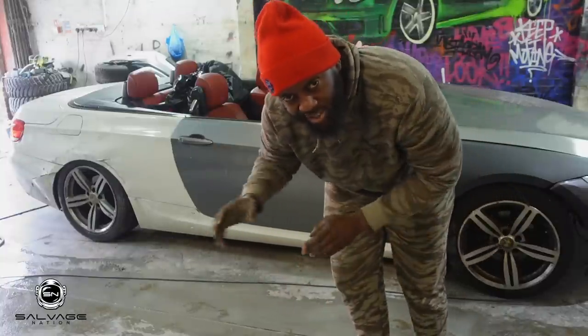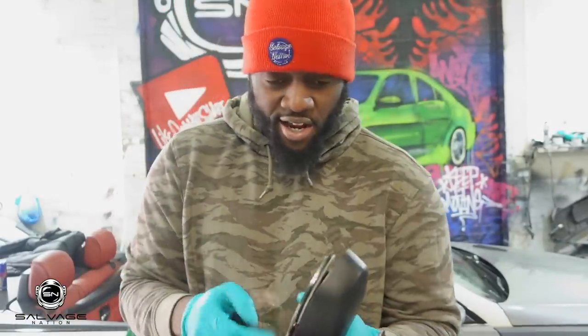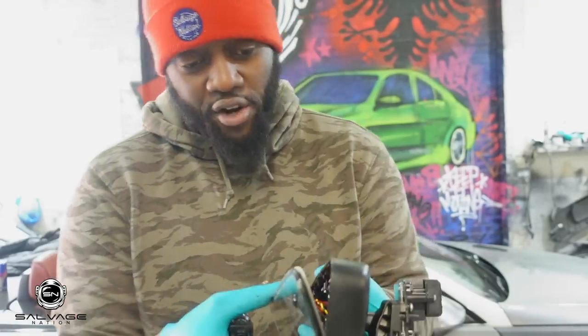But for now, I want to move on to this mirror because I want to see if I can get the central locking to work. Alrighty guys, so I went ahead and I tore apart this, the new but used rear view mirror that I bought. Cars have come such a long way and this is still an old model.